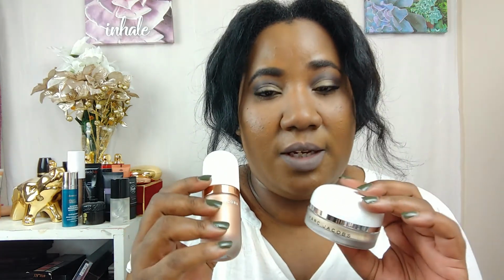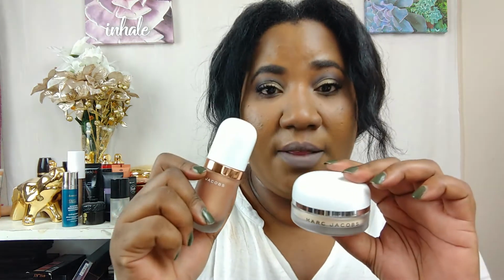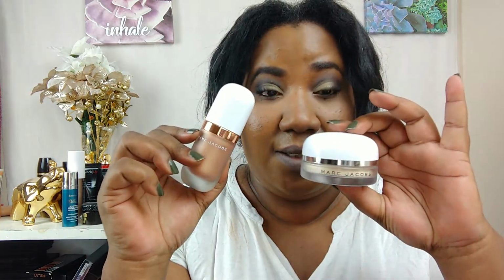Today I have for you the only two things that I was able to pick up from the Marc Jacobs coconut collection because it's sold out everywhere. I only wanted three things. I didn't want the palette because it's too warm for me. I really did want these two, but I wanted the bronzer also, but can't find it anywhere. Everywhere is sold out. So today I have these two.